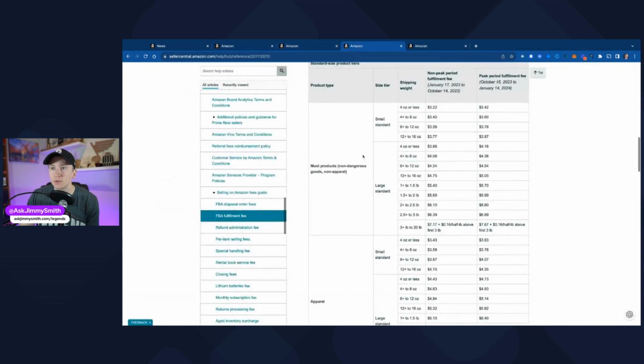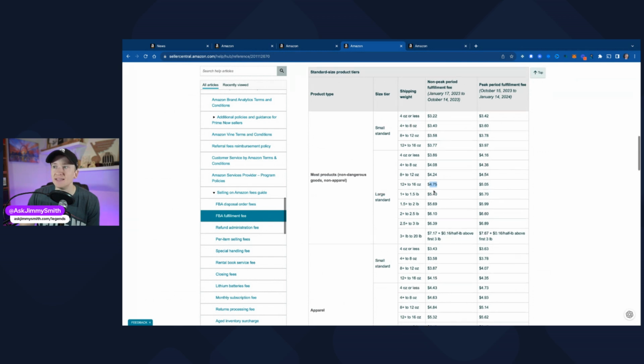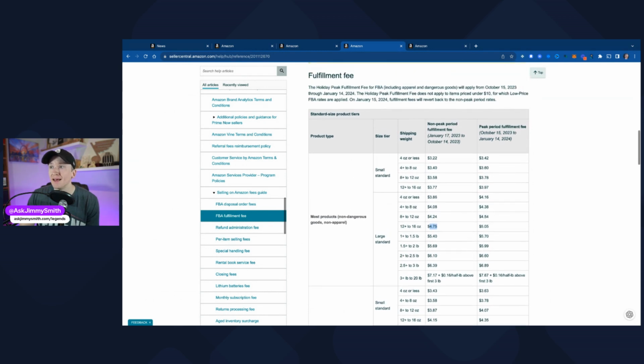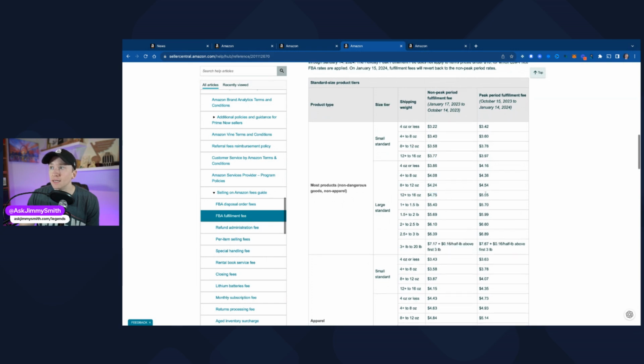And if we go to the 2023 rates, again, for that 16-ounce product, it was $4.75 in this particular case. So it's a pretty big reduction. And I really love that that has been so reduced. And then in this peak fulfillment fee period, we're at $5.05.